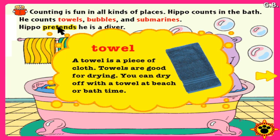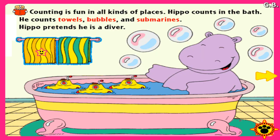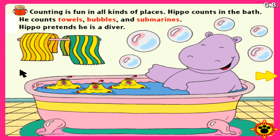Towels. A towel is a piece of cloth. Towels are good for drying. You can dry off with a towel at beach or bath time. Count along with puppy. One, two. Great job!